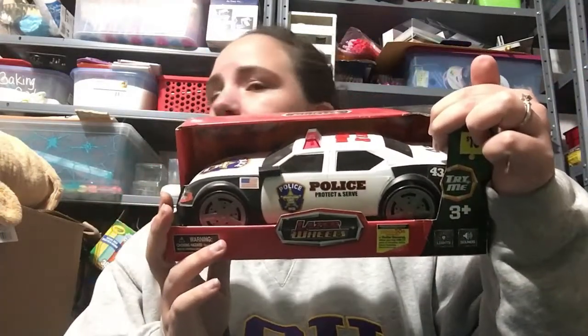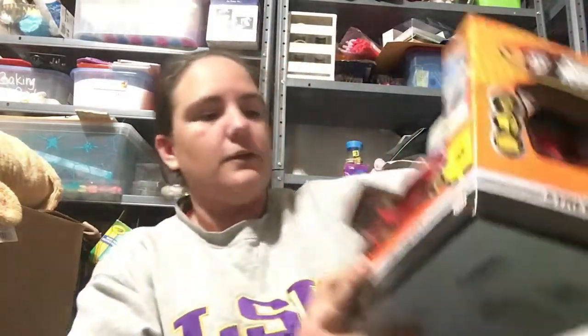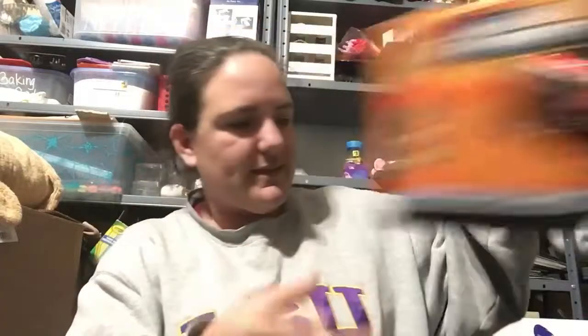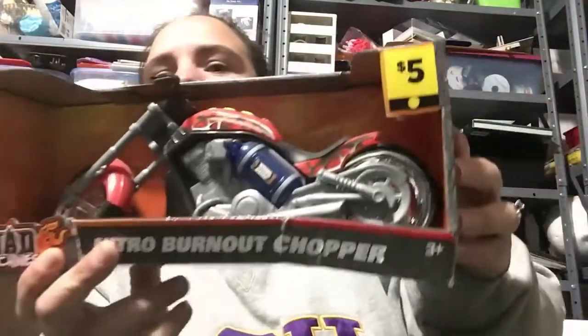The police cruiser. And then I have this truck that I found the other day. I just have to wipe it off, it's a little dusty. It's been sitting on a shelf. And these were all 90. I even found a chopper. How about that? That one I had to use stuff to get it off the shelf. I'm short, so it happens.